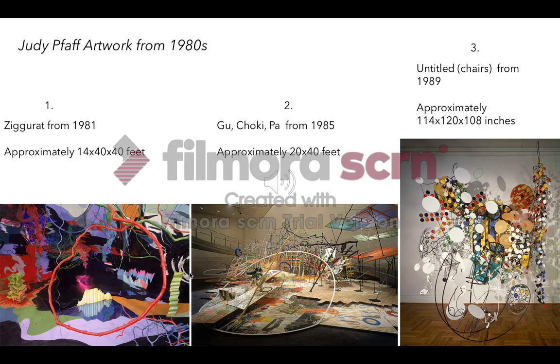And the final piece, which was made in 1989 and is part of her private collection, which is why it is untitled. However, this piece is made out of painted wood, steel, plastic, and chairs.